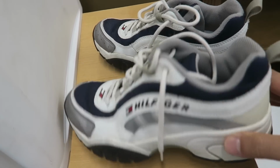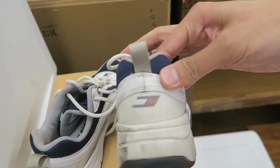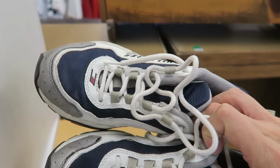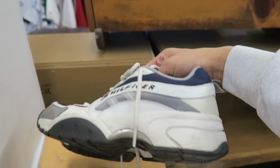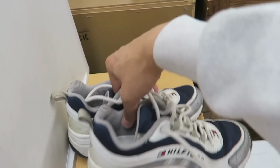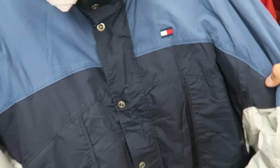Just found these Tommy Hilfiger kicks right here. I might pick these up for the boo-boo. It's got the Hilfiger in the back too. And so, these are 6.5 in men's, but for some reason they look pretty small. These might fit through that bobo. So I might have to pick these up here. 6 bucks. Scoop!